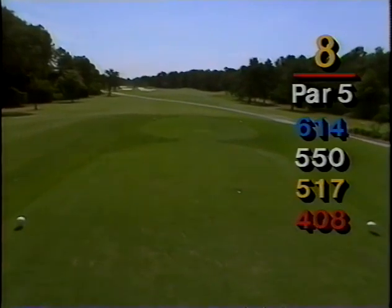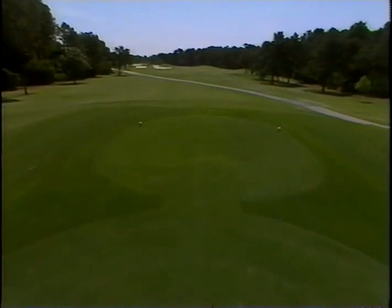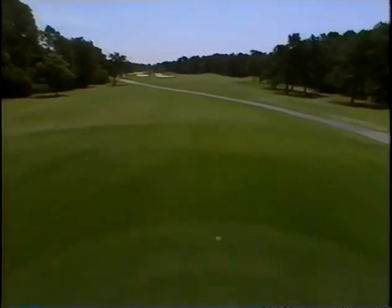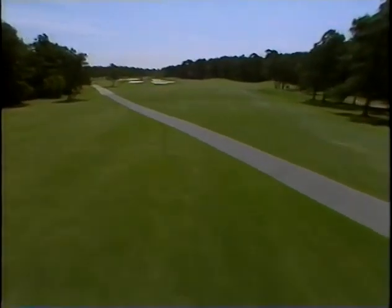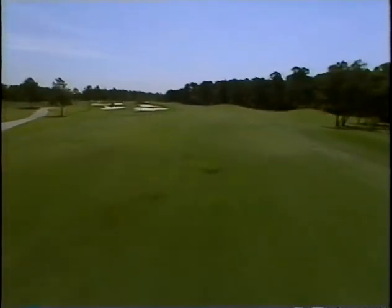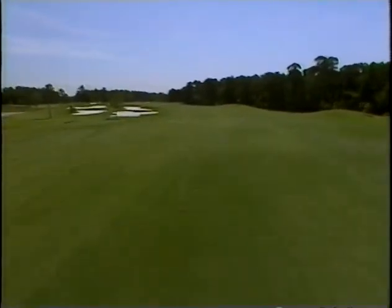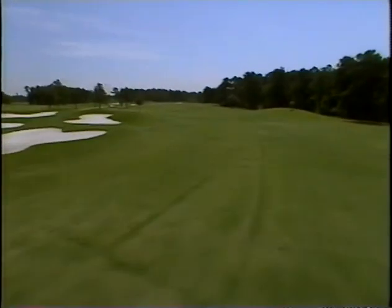Now Walt Disney always did things on a grand, larger-than-life scale, and the 8th hole at the Magnolia is no exception. It is well over 600 yards in length. Now what we want to do is position our ball somewhere on the right-hand side, avoiding that village of bunkers over there on the left.